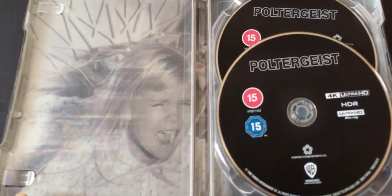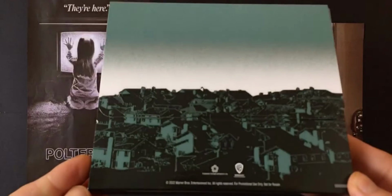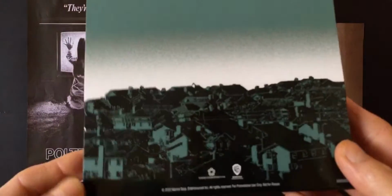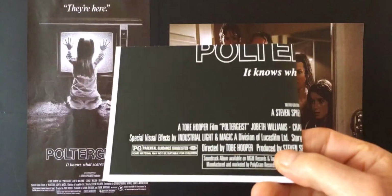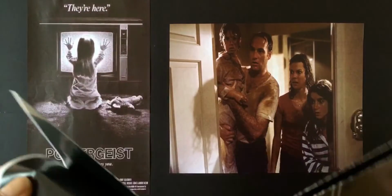And I'll take these two discs to reveal the other picture inside the steelbook. And you get a picture of the clown that we saw in the film quite a few times. And you get like this folder of goodies, a picture of the neighborhood. And for those who haven't seen this 80s horror movie, I do consider it a horror movie, even though arguably it was a PG rating, but a questionable one, because there are some horrific horror scenes.